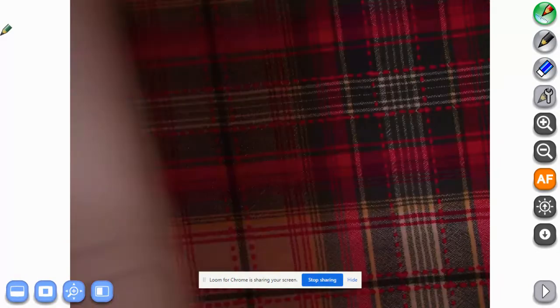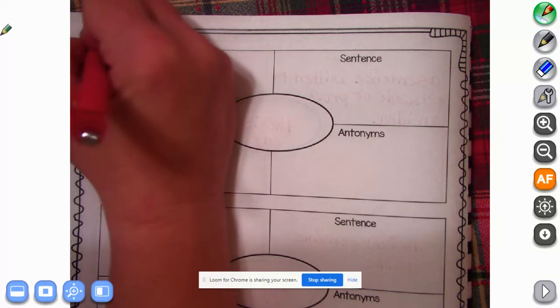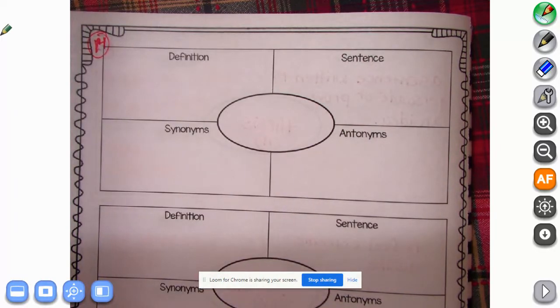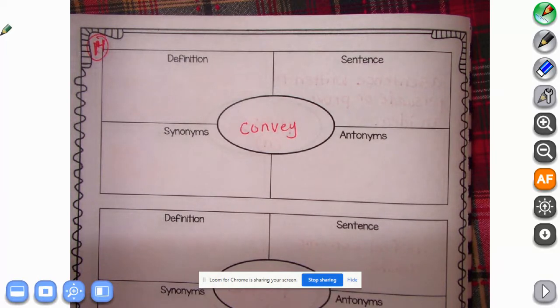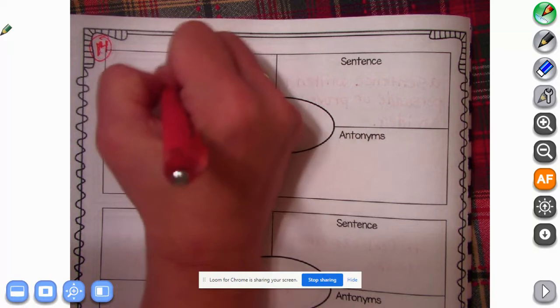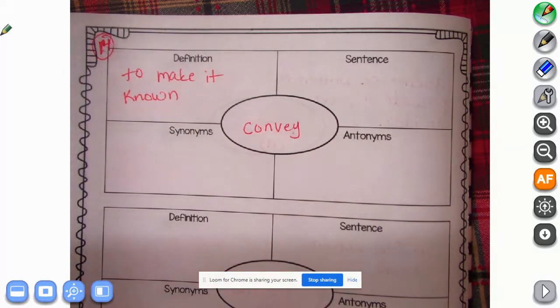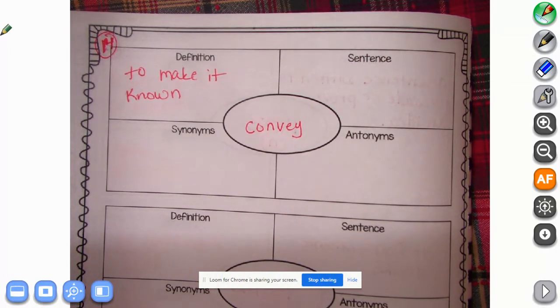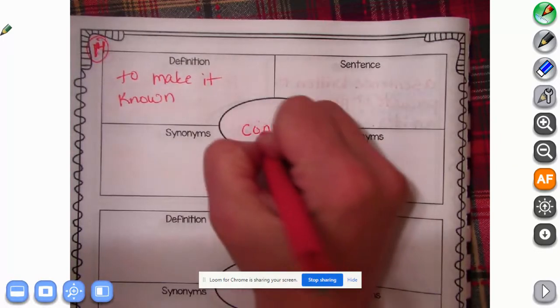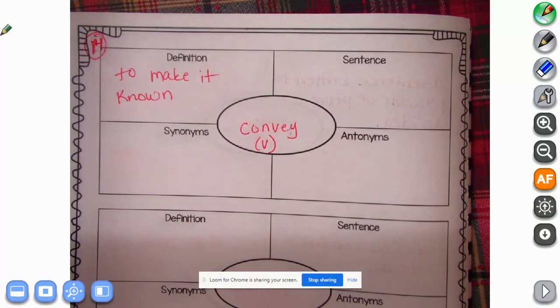And we're going to go back on the next page, and this is going to be page 14. Page 14. Okay. So our last word is convey. Convey. To make it known. Okay, if you have a loving feeling about someone, you're going to convey that loving feeling by giving them a nice card. Convey is a verb, something you do. All right, if you'd like to push pause, you can do that. 1, 2, 3.